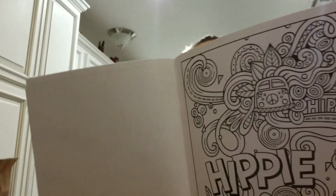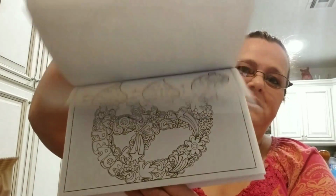But the last thing I got was this one, and it's Coloring the 60s. And this was so cute. It's got like peace, and let me see if I can get it. A couple of these. Hippie. But this one was so cute. It has like the love bugs in there. Summer love. Dots. Or circles, I mean. I thought this one was really pretty. I love that piece. If you saw the peace sign, I love that one. But I'm kind of bummed out I can't find my other book. But nevertheless, that's my last thing I have right now.